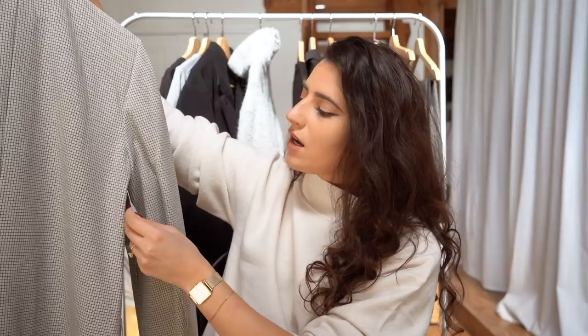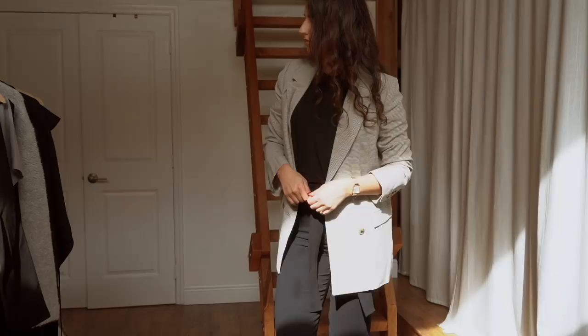Okay, next, this is probably the thing that I like the most out of this entire haul. I do not have blazers, and I've always wanted a blazer, but I'm extremely picky. I don't like my blazers to be too short. I want it to hit perfectly below my butt, and I don't want it to be too oversized, but I don't want it to be too slim. And I found this one, the Little Moon Kaluna blazer, in a size medium.